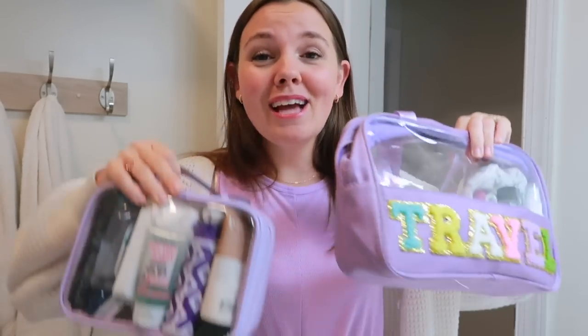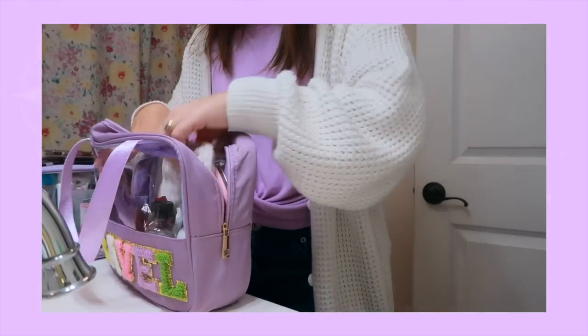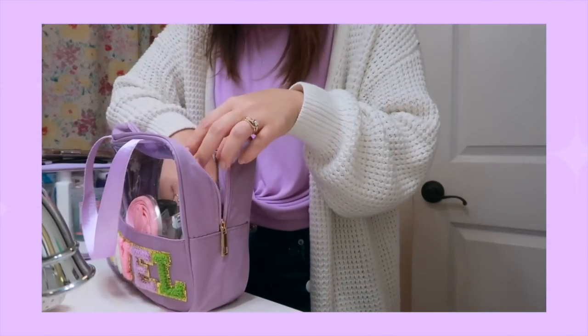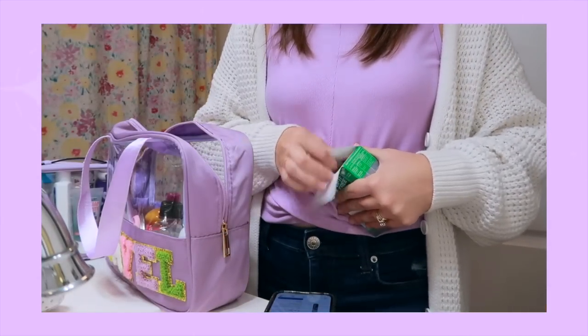So with that being said, I want to go through what I already have. I just leave our toiletry bags for the most part packed up. My makeup's in here. We just got back from a trip a few days ago and we're going again, so I just left it in here. There's no point in me taking it out and then putting it back in. It's just a few days, so I'll just use what I have in here.